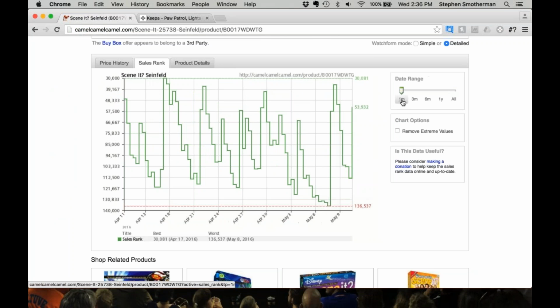I'll look at the last month. And again, like I've said before, anytime the sales rank goes from a higher number to a lower number, see right here it's going from about 100,000 to about 67,000, anytime it goes from a higher number to a lower number, that counts as at least one sale. And I say at least one sale because sometimes if the number jumps much higher than usual, it could mean 2 sales or 3 sales.